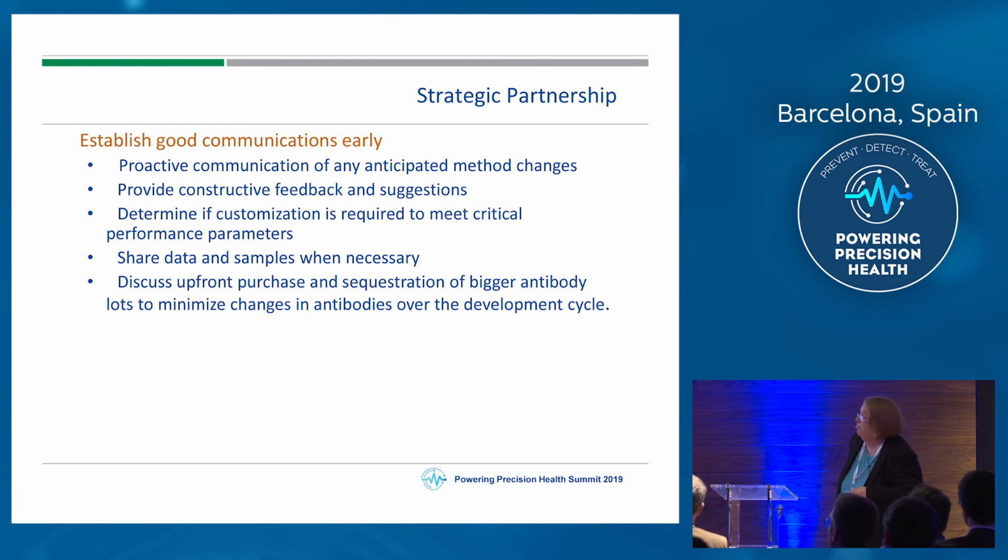And then finally, having a good strategic partnership and really proactive communication, and making sure they let you know of any method changes that they anticipate, and really giving them constructive feedback, and the key word there is constructive. And figure out if you need to do any customizations, share data and samples. That's what we did with the IVD company to troubleshoot that.